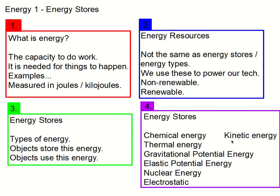Going back up to the top, because I've missed one there, we've got kinetic energy. Kinetic, a fancy way of saying movement. So if an object is moving, it stores kinetic energy. Elastic potential energy, sometimes called strain energy. You stretch something, you squash something, you store elastic potential energy in there.